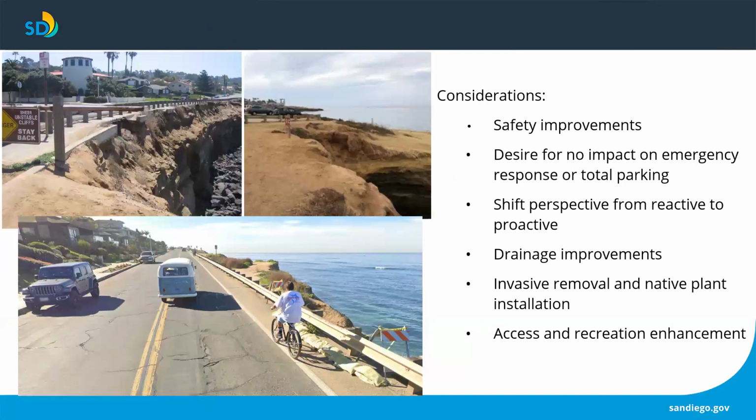Additional considerations for this project site include safety improvements, the desire for no impact on emergency response or total parking provided, drainage improvements, invasive removal and native plant installation, and access and recreation enhancement.